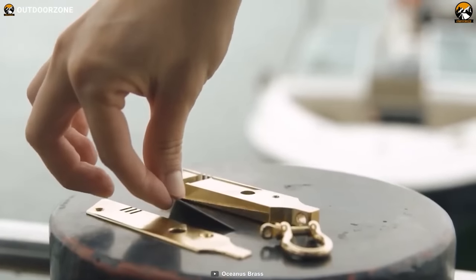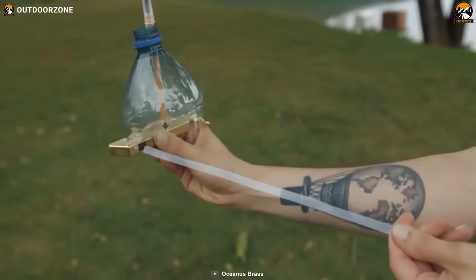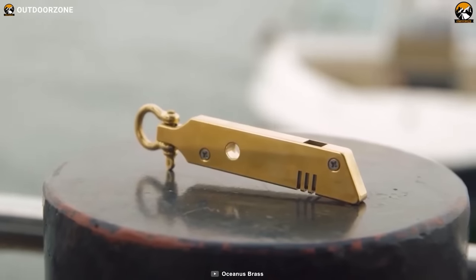One of the most impressive features of the Cable Laid is its replaceable carbon steel blade, which allows you to cut thin or thick plastic bottles with ease depending on your needs. So why not add one to your camping gear today and see how easy it can be to turn plastic waste into something useful?